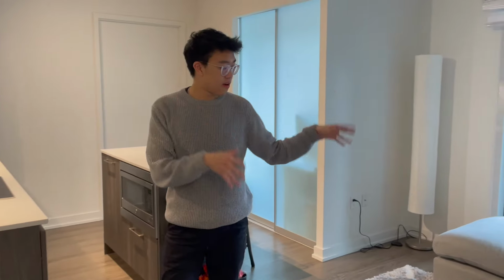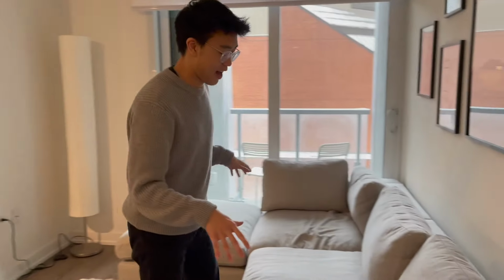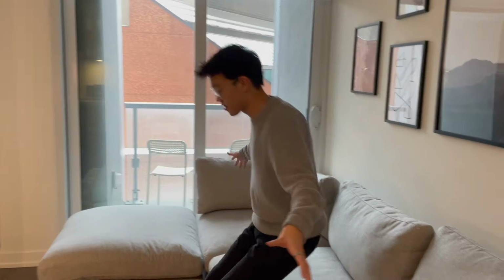And then walking further, we have the full living space. Now on the left here, we have our living room, so let's talk about that first. This couch is absolutely amazing. Every single one of my friends that come over, they plop on this couch and it's like absolute heaven. It's from Cozy, and actually me and Jasper, when we set up this couch, it was an adventure. So let me roll those clips to show you how we assembled this couch.